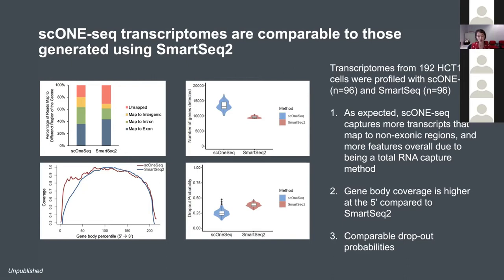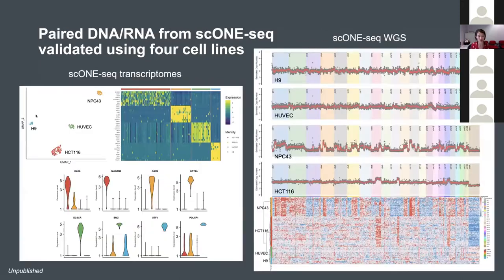We also then looked at 4 different cell lines. We profiled 4 different cell lines using the one-seq method, and we wanted to make sure that we could capture DNA copy number changes at the same time as capturing mRNA. So here I'm showing you all of this data is paired DNA and RNA, and on the left, on the RNA data side, you can see that the 4 different cell lines separate out very cleanly, whether by visualization using a UMAP method or in terms of the heat map of differentially expressed genes from the different cell lines, and then major marker genes are also captured for each of the cell lines.